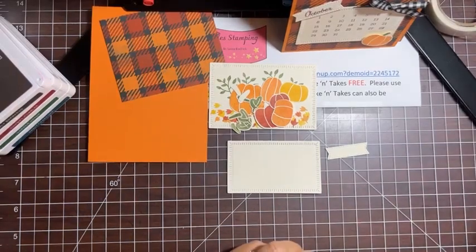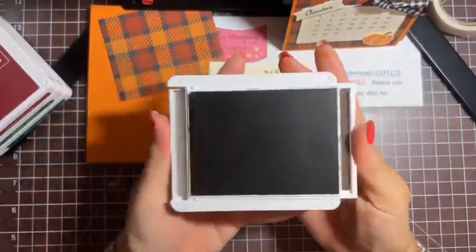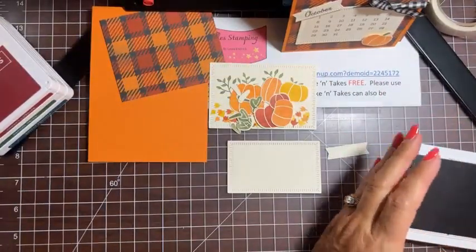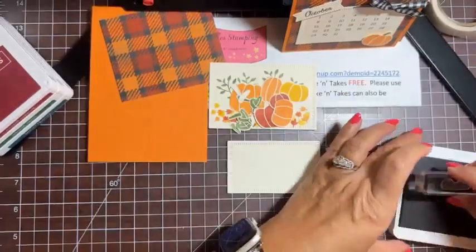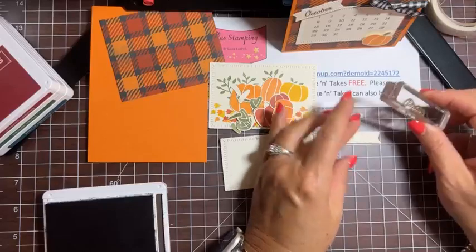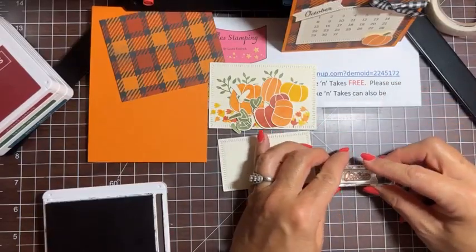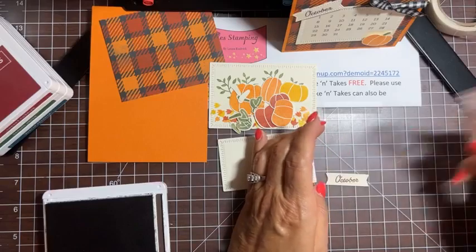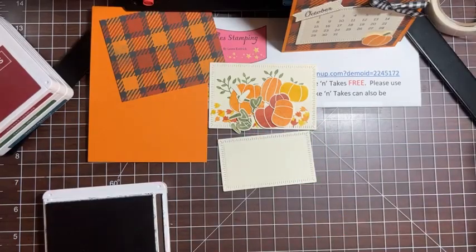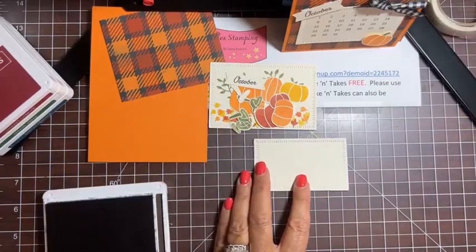Okay, next we are ready for the early espresso. We're gonna start with the easy one, which is the October. Here's our little October, and I'm going to pull it down a little bit so I can get over it a little bit more. You could also do it in Memento. I just kind of liked the brown color with everything that we've got there. So there's our October all set.